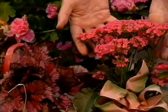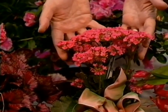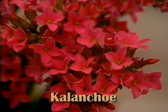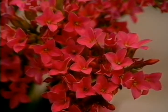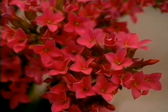And the little kalanchoes are really outstanding plants. They'll still be in bloom at Christmas time, but they come in such a wide variety of colors that they really are super for Thanksgiving or during the holiday season.